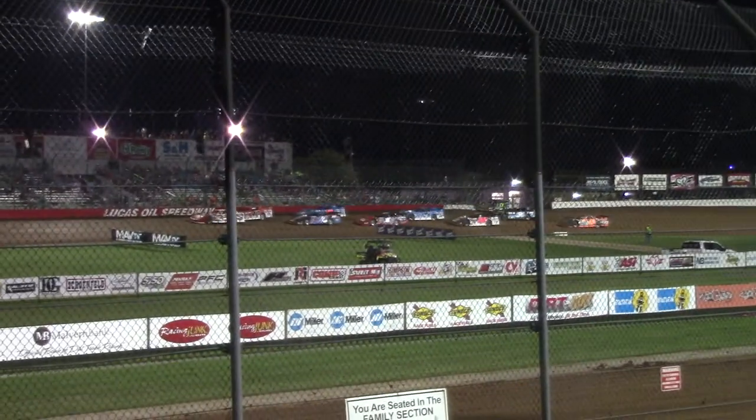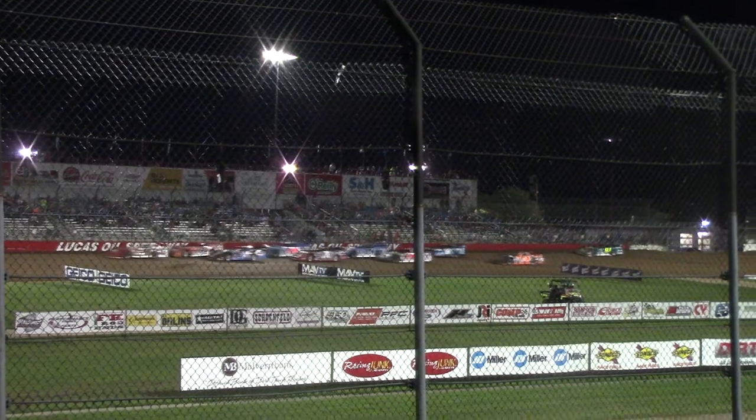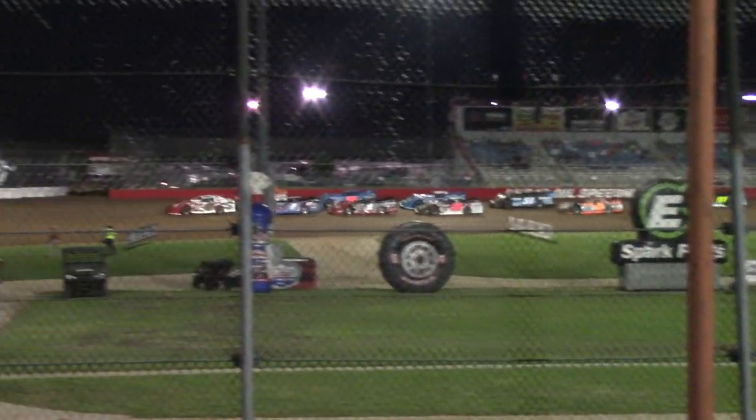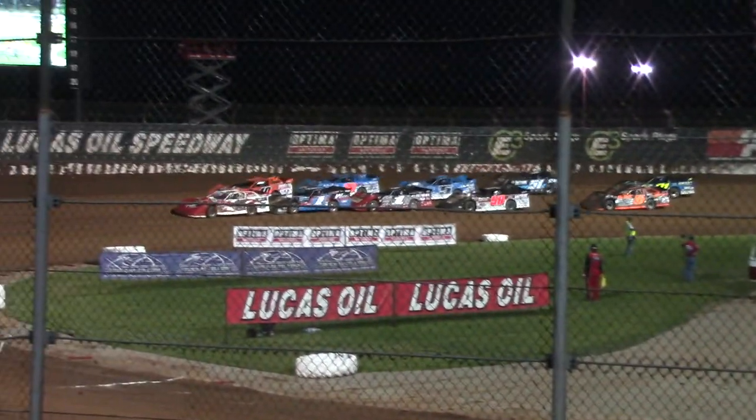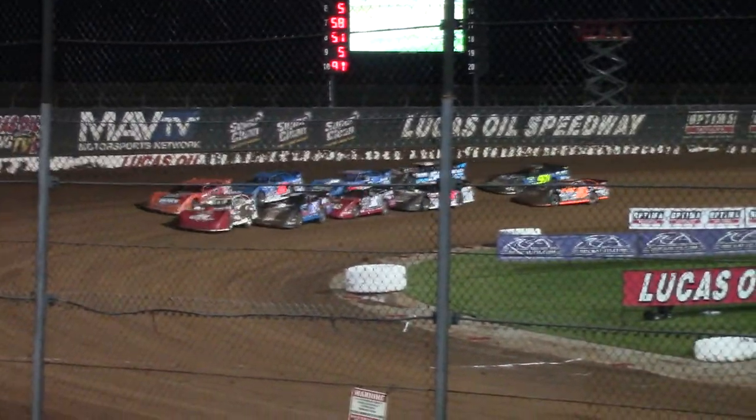24 cars will be locked in after the six heats and three B mains. Yes, you did hear that right. Three B mains tonight. We'll only take the top two. Those, however, will be 15 laps in length due to the car count here tonight.